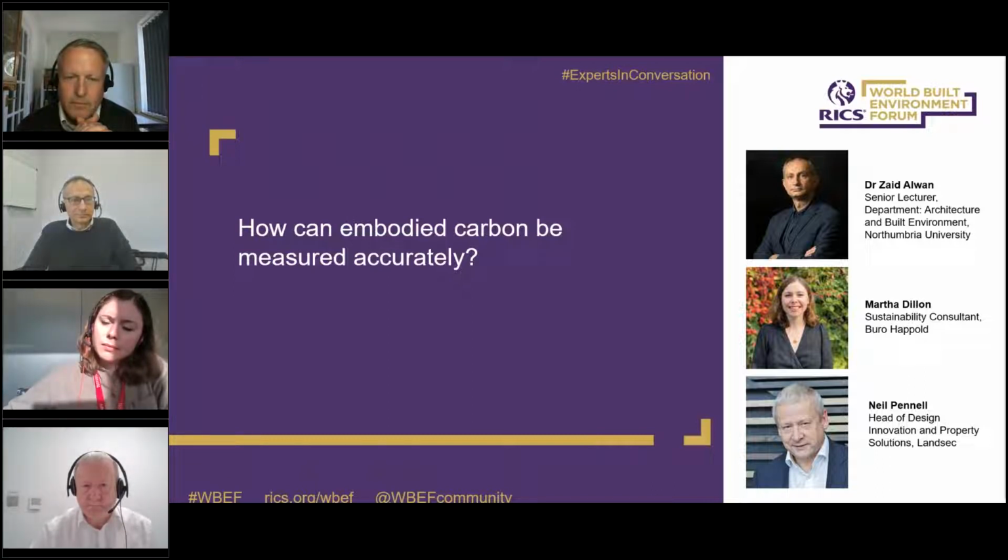I think, if I can just add, in the UK we have the ICE database, which is a free downloadable database, which a lot of us actually use, and it's been applied internationally as well. I've done work in an Asian country context, so developing countries, where we've applied that where a local database doesn't exist.